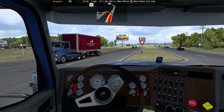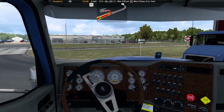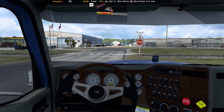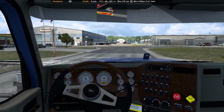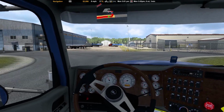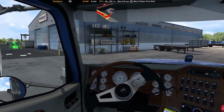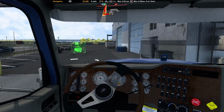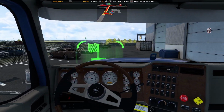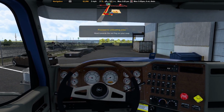People are just gonna stop in the middle of the road. Stall it. You're gonna stop, buddy. I'm gonna go. Thanks. I'm headed now to Meadow West. Safe.